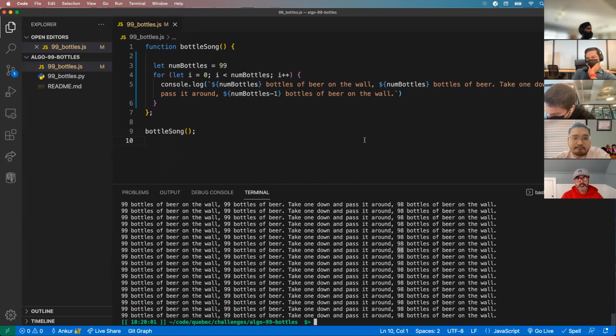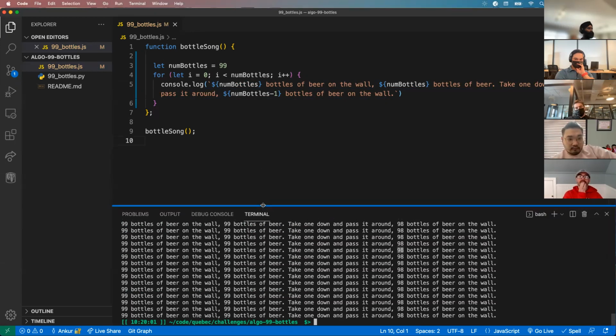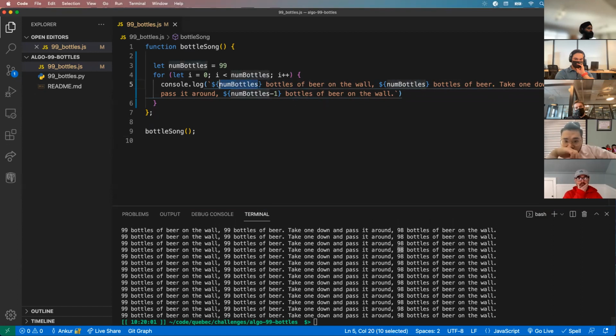Okay. So yeah, it looks like the problem here is that num bottles never changes. Right. Because we used to be looping, we used to just be using I, but now an I automatically increments in the for loop, but there's nothing that changes the value of num bottles. Right. Yeah, it's a constant. So how can we maybe change that or use something else? What do you suggest? There's a couple ways we could do this.